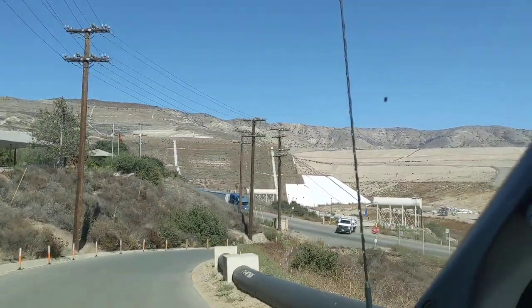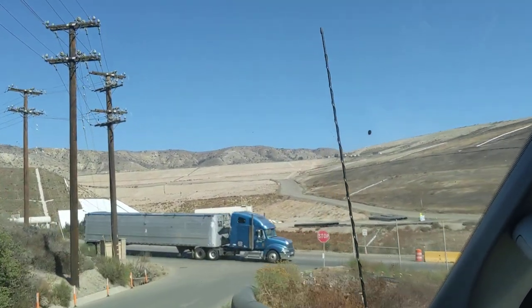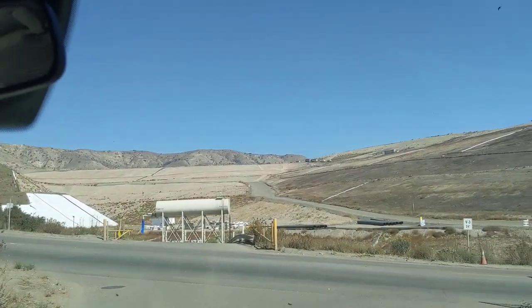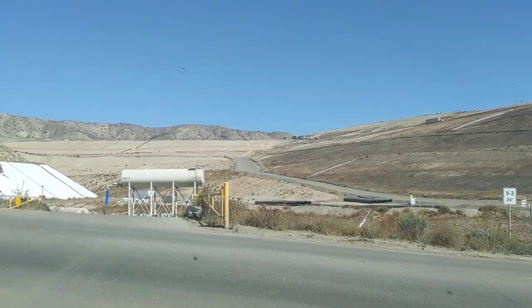If you remember from the liner sample, that white material, that's exposed liner right there. So that white material is called the scrim. That's the UV protective layer there. So that's just a portion of exposed liner in an area where we have not yet filled waste.